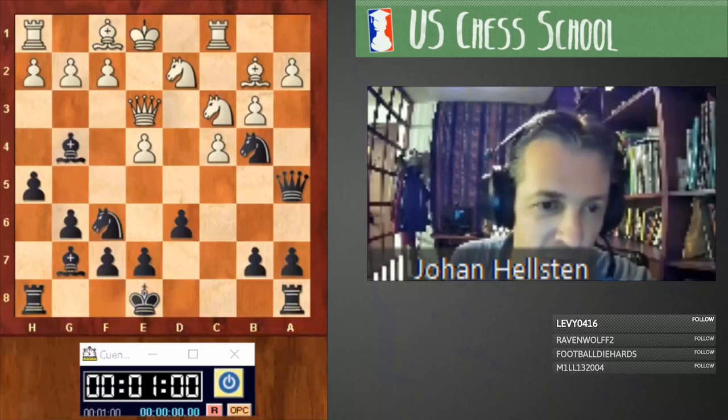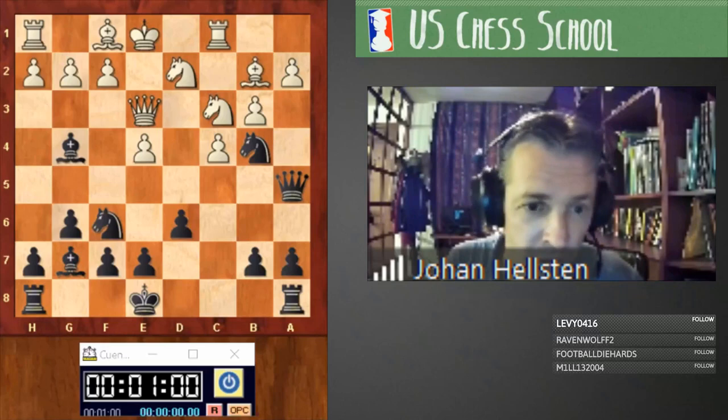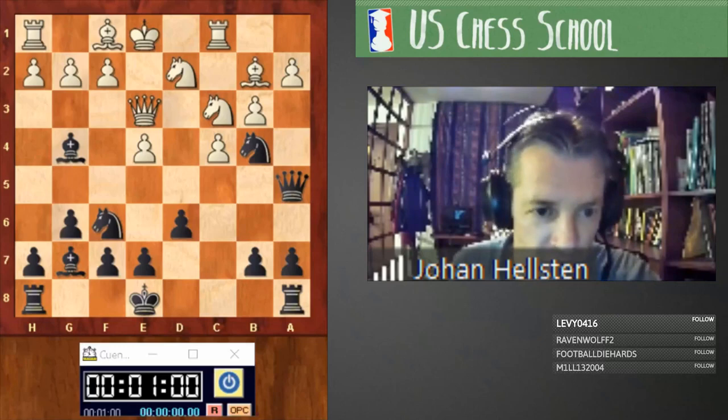Okay. But there is a stronger move here. Thinking in mating patterns, you will find it. Let's notice that the white king cannot move at this point. So what do you think Larsen played? I think at this moment, his opponent fell off the chair when he saw Larsen's next move.